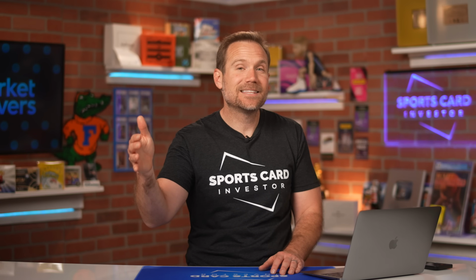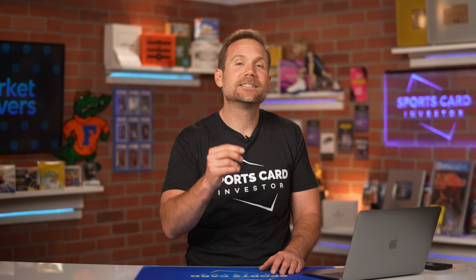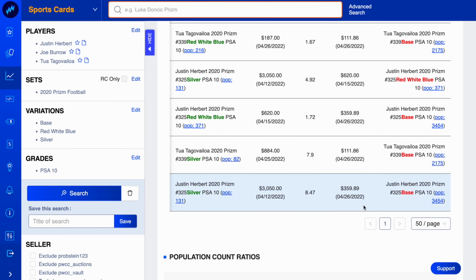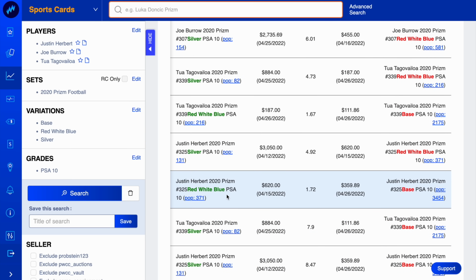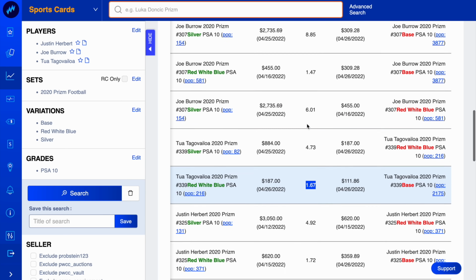But if Tua gets hot this season and if his card prices start to go up, this may mean that his silver will actually escalate in value more and more quickly than his base card will. So that could be a potential opportunity. You can look at the same comparison with other cards as well. So for example, if we look at Justin Herbert's red, white, and blue PSA 10 compared to his base in PSA 10, that is a 1.7 difference. If we look at Tua's red, white, and blue compared to his base, that's about a 1.7 difference as well.